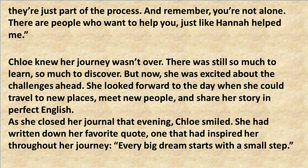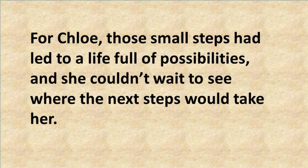She had written down her favorite quote, one that had inspired her throughout her journey. Every big dream starts with a small step. For Chloe, those small steps had led to a life full of possibilities, and she couldn't wait to see where the next steps would take her.